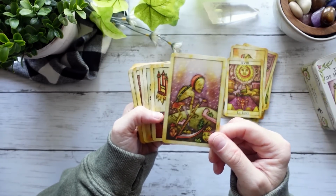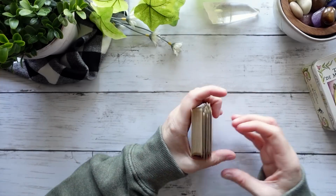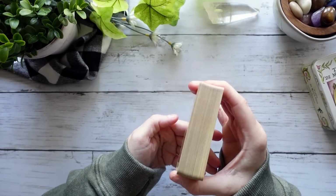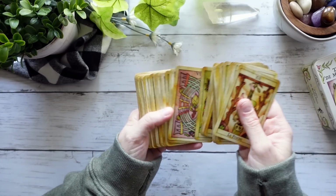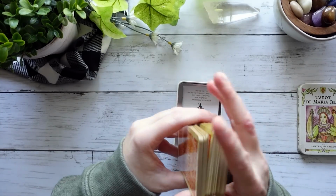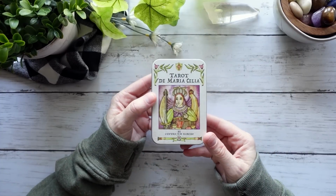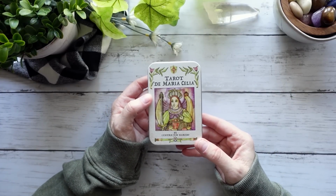Even this death card is adorable, you know, with that teeny tiny tin size. Well, not teeny tiny, but it's tin size, so that makes it even more adorable. Yeah, it's a favorite. I love the color palette, and I love the tea stained paper look that this deck has as well. So yeah, that is probably the most adorable Marseille style deck that I have in my collection. That's the Tarot de Maria Celia.